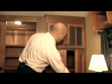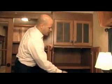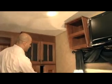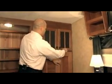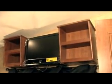Washer, dryer, prepped. So this is where your washer, dryer would go. If you got a washer, dryer, we take those shelves out. We put the washer, dryer right in there. They're all prepped for it. Again, notice the glass inserts on the cabinet doors. Nice hardware. TV in the bedroom. Chest of drawers at the end of the bed.